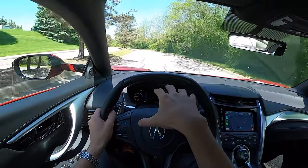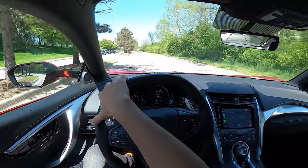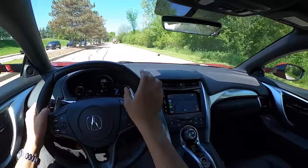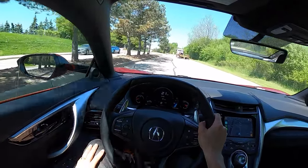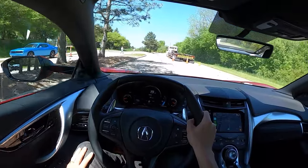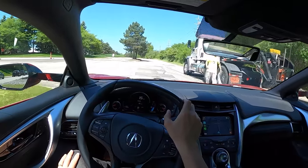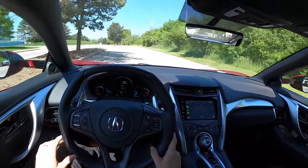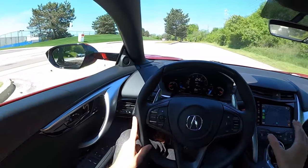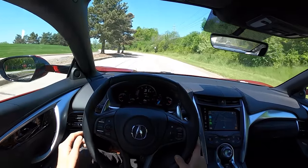It's a shame that there's a little bit of a rattle behind the steering wheel from the carbon fiber, but that's something that's pretty easily fixed usually. Otherwise in here, this car is so livable, so nice. All the materials and everything are great. You've got Apple CarPlay, you've got a great sound system. A few Acura bits here and there from other models, but they're nice quality.